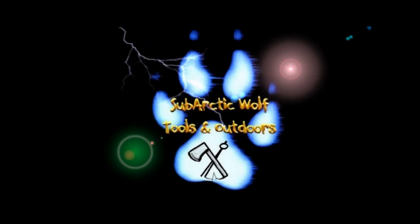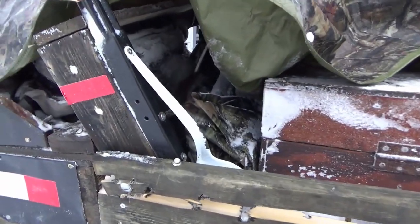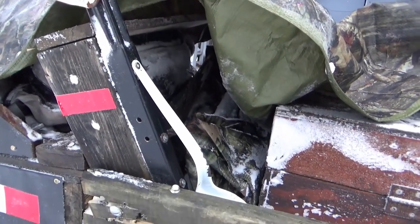Previously on Subarctic Wolf Tools and Outdoors. Well, I made it back again in one piece. Slammed out my Comatec on the way back.